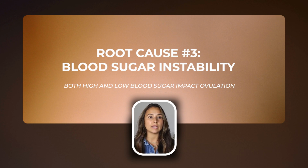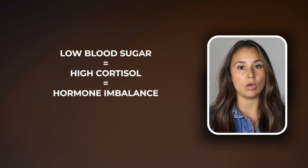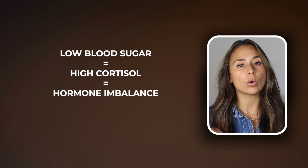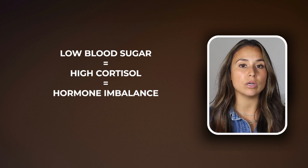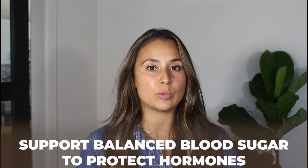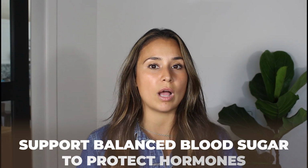The reason this can impact ovulation is because when your body gets into a hypoglycemic environment, which essentially means low blood sugar, your body releases cortisol, which is a stress hormone that's also a glucocorticoid. Cortisol is able to break down glucose in our liver to maintain our body's blood sugar levels if we aren't eating adequately to support that blood sugar response. We often see this happening usually in the middle of the day between lunch and dinner, and sometimes around workouts or even in the middle of the night when sleeping.